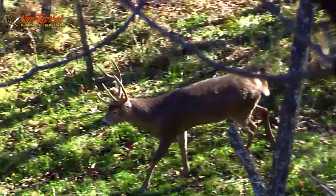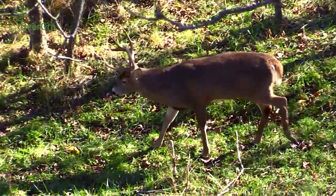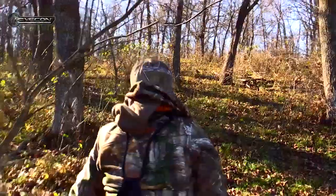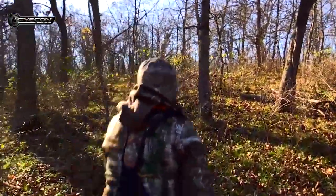And then all of a sudden, we had this buck come in and just rake in this tree down in this ditch. And he went up the other side, kind of lost him. And then I grunted, and I heard him come back down the hill. I grunted a couple more times, and he finally came across on our side. We'll give it a little bit, and then we'll go check it out.